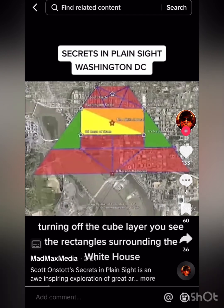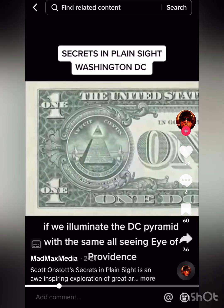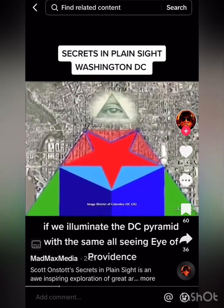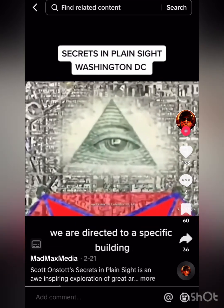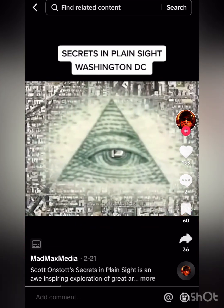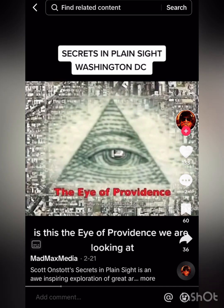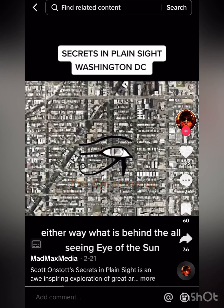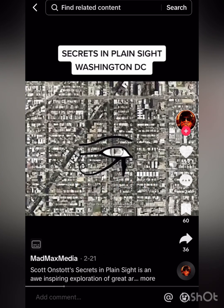Turning off the cube layer, you see the rectangle surrounding the White House. If we illuminate the DC pyramid with the same all-seeing eye of Providence, we are directed to a specific building. Is this the Eye of Providence we are looking at, or its older incarnation as the Eye of Horus? Either way, what is behind the all-seeing eye of the sun?